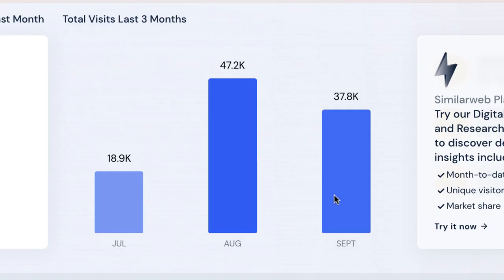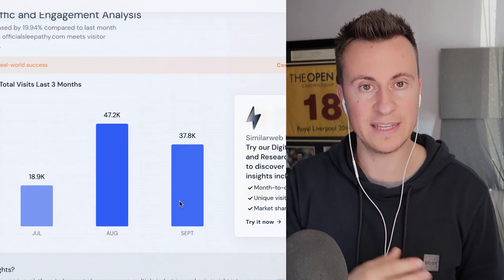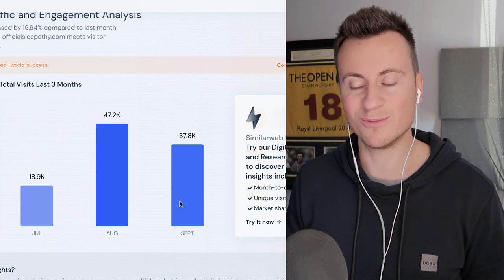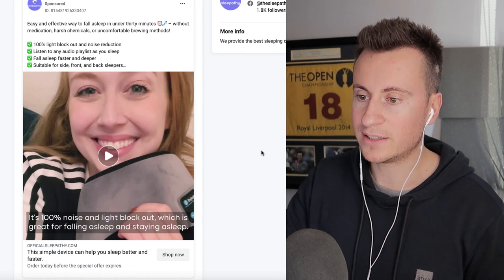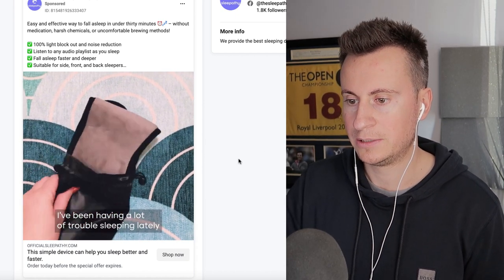So I would definitely bank on this being a six-figure store, if not even a seven-figure store, especially since the day they started. Oh, I've seen these guys before, they've been around for a while, so they must be doing something right. To get people onto their store buying their products, they are indeed using Facebook ads. So let's take a look at what style of creative they're going for. Let's just put this down a little bit.